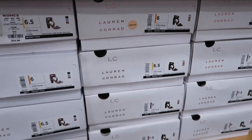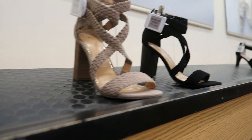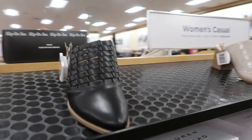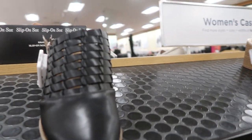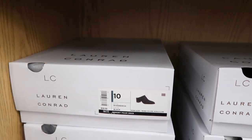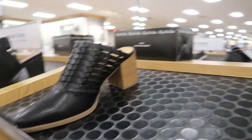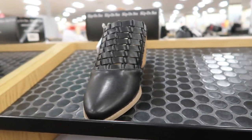The regular price on these is $59.99, and it looks like they're about a 2-inch heel. The black is solid, and then the beige has a wood look heel. These mules from Lauren Conrad also look new, so they have this black and it looks like it's weaved on the top. They're normally $59.95. I showed those I think 2 videos ago, but I know I didn't see these. They have a wood look heel, cute transitioning from winter into spring.